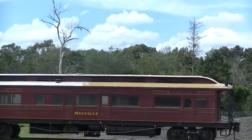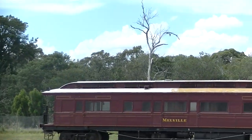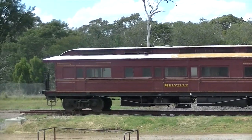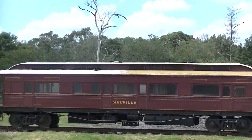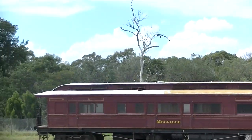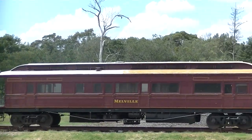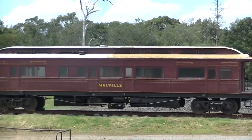Yeah, we're just outside Melville. So yeah, it looks like a good carriage. Kind of like those restaurant cars, which are currently being taken out for renovation and things. So yeah. Let's just see what's inside.